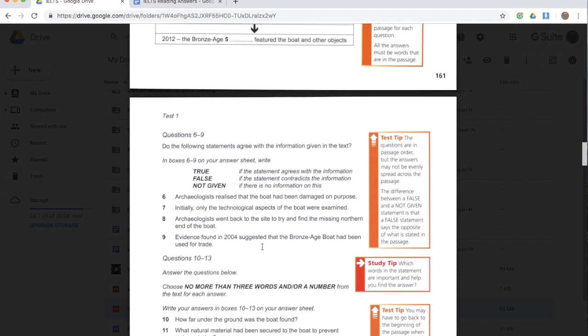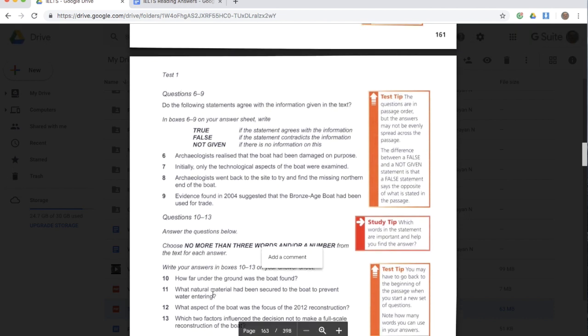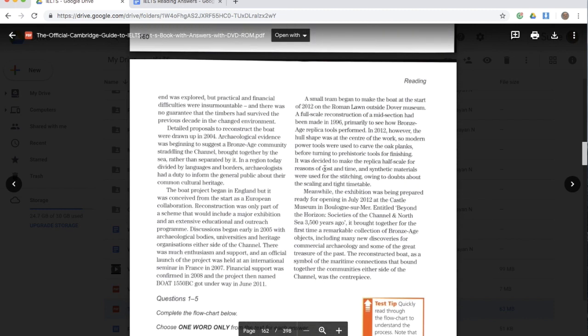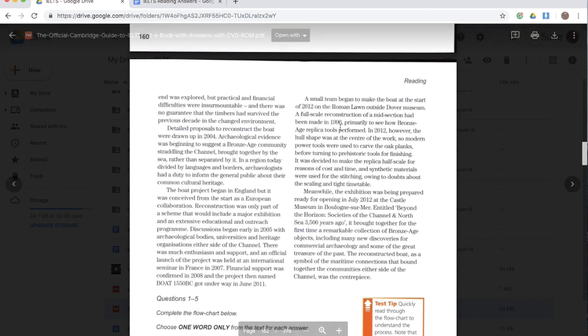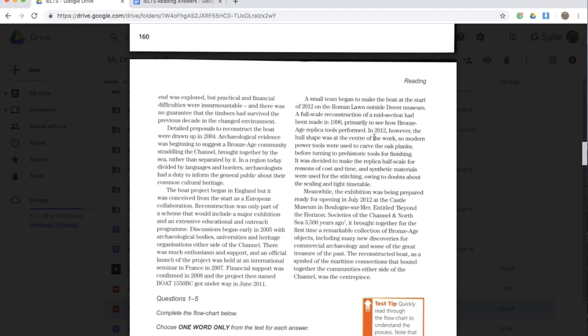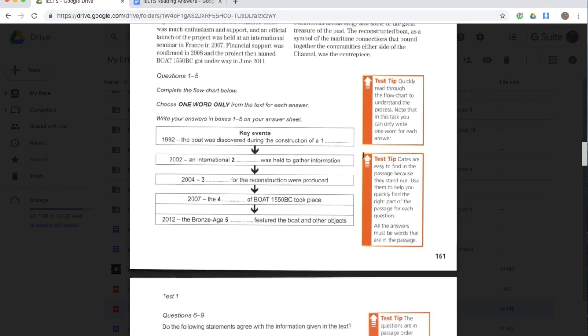Evidence found in 2004? No, still continues to be not given. What aspect of the boat was the focus of the 2012 reconstruction? Yes, we talked about the 2012 reconstruction here. A full-scale reconstruction of the midsection was made in 1996, primarily to see how Bronze Age replica tools performed. In 2012, however, the hull shape was at the center of the work, so modern tools were used to carve oak planks. So in the 2012 reconstruction, the focus was on the hull shape.